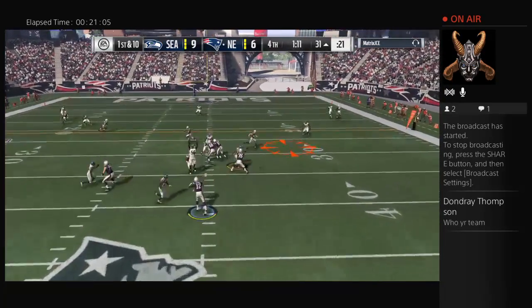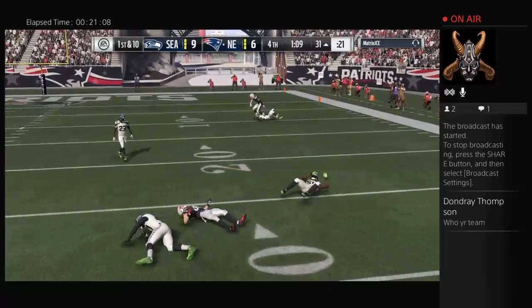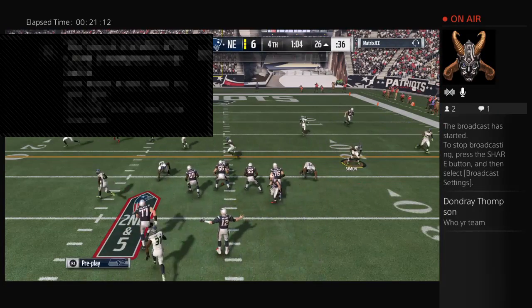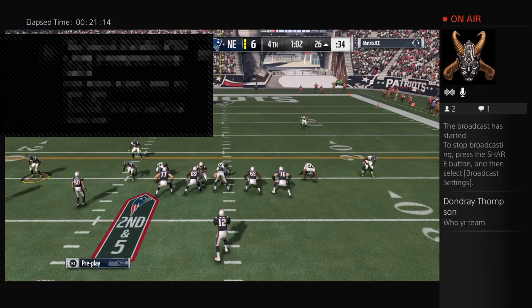They'll look to throw. And Amendola's got it complete. And he'll be a little shy of the 25 here at the 26-yard line. And the offense moving quickly to the line.